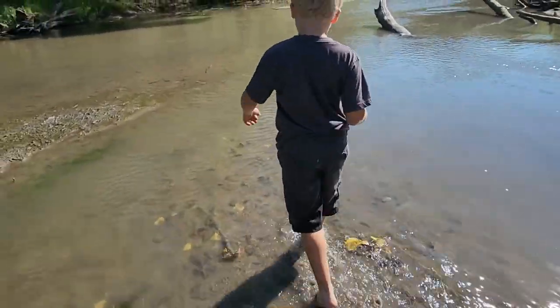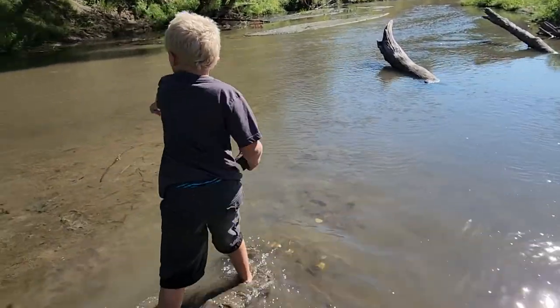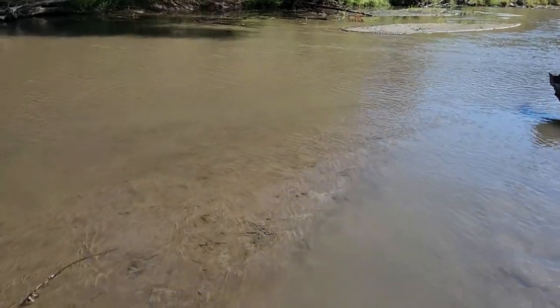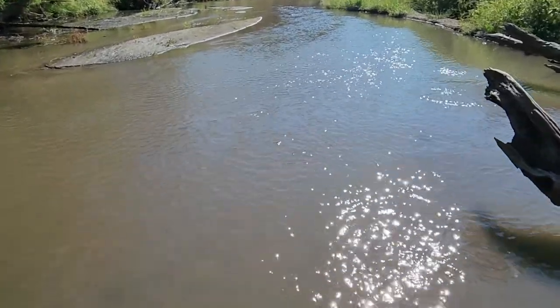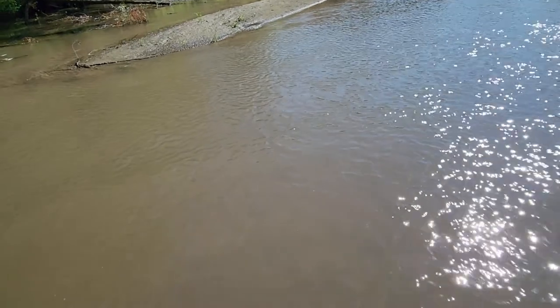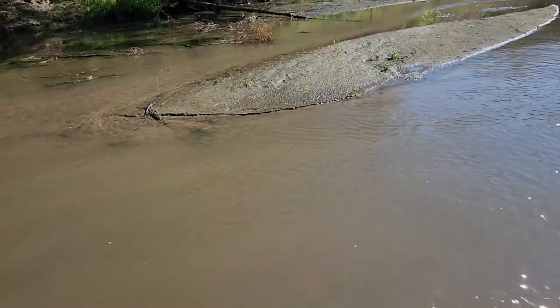Oh, it feels much better. Oh, man, this water feels fantastic. A lot of baby fish. Oh, no. Look at that. There's like a little ravine right there. A ravine. Fish need to stop swimming? If they stop swimming, they die.